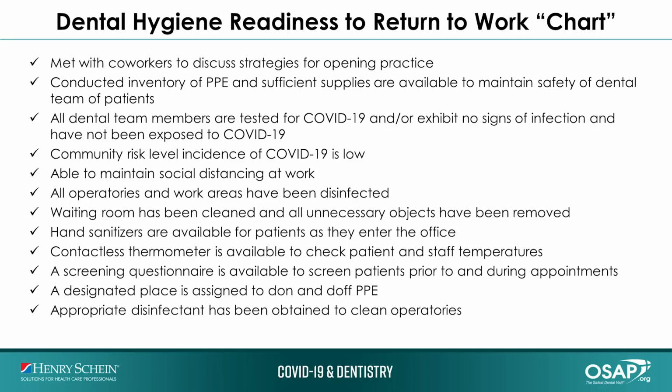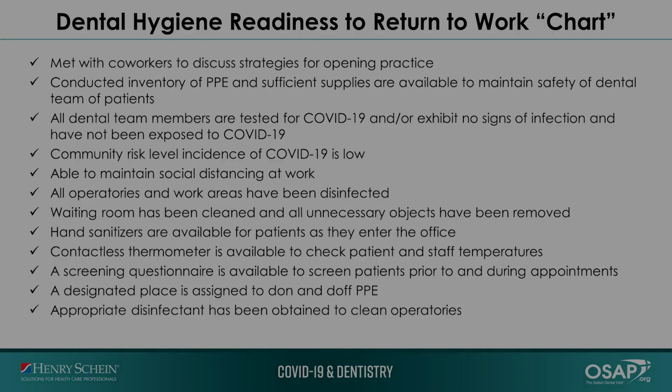And I think a really important area and an issue for my program is a designated place to doff and don. And that is very important because you want to come into the room as prepared as possible, and you take the materials off. You also want to be as safe as possible. And then making sure that you have an EPA-approved disinfectant for virucidal work.